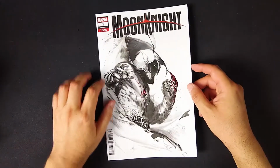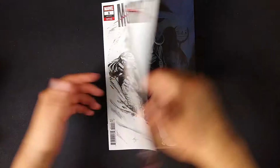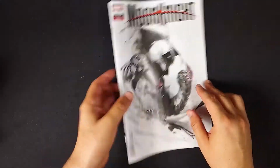Here's another #1, actually 201, Moon Knight. We have the brand new Moon Knight series, variant cover, very cool black and white and red. Everyone's been doing black and white series recently, black, white, and red, black, white, and gold, red, white, and blue, etc. So here's a brand new Moon Knight series to enjoy.